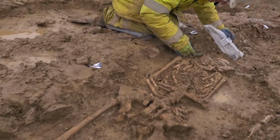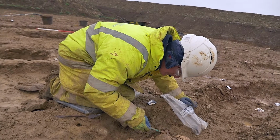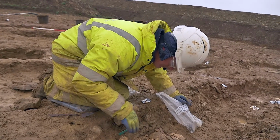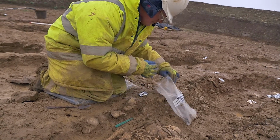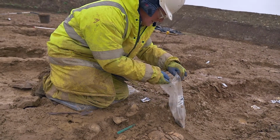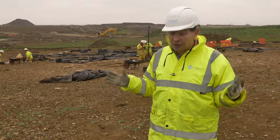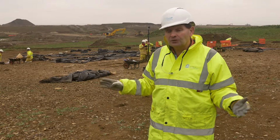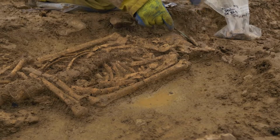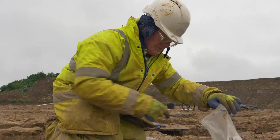All the remains have to come out of the ground because this is going to be a building site. And you have to show respect because these are the physical remains of individuals like you and me who have died in the past. And we need to respect that. We need to lift them carefully with a degree of reverence, to be frank, and make sure they're properly treated afterwards. And that's why every trace of human remains needs to come out of this site before the construction work continues.